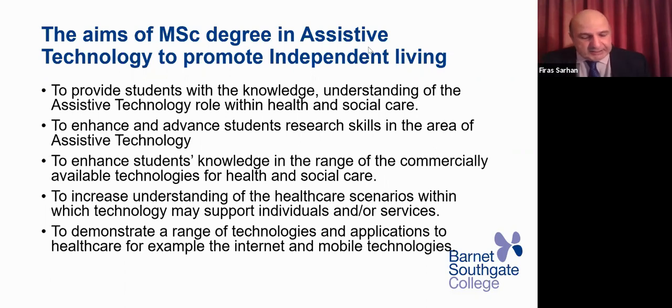And again, it's really looking at ways of how we can develop these transferable skills for our students to integrate it within health and social care, within industry, and really build up their skills within the area of technology. And also develop their skills of critical analysis and critical review of the current products within the market, and how that could be used, utilized, or developed to enhance the experience of patients and their relatives and the clients.